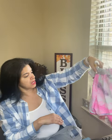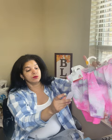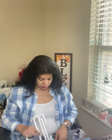I found this pair of shorts. I thought Genesis would love this because they have the legging on the bottom and it stretches, and it's Reebok. It was originally 11 something, I think, and it was $2. So like I said, buy off season, that's how you do things.